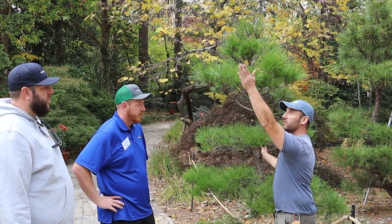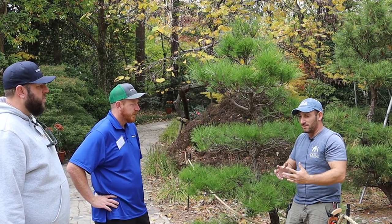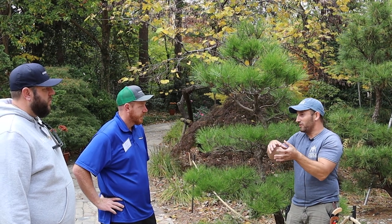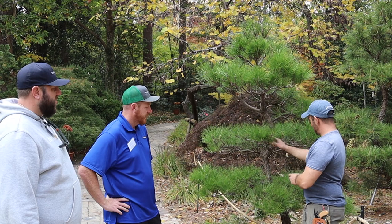They are growing into the light. They are interplaying with the trees around them. A bonsai is a microcosm unto itself. It's a whole world just on its own and isn't responding to its environment. That's a perfect way to explain it.